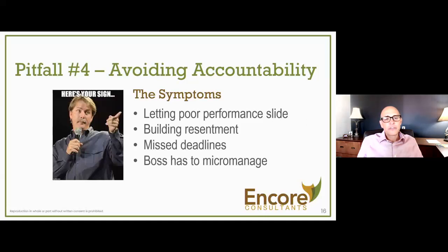Avoidance of accountability. A lot of times this is family members, right? Not committed, maybe going back to a previous question that we had. They're just not committed, and they're not accountable. And a lot of times, like I said, this is family members.